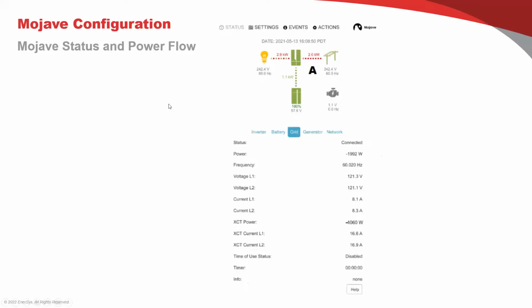Compared to any of you that have done setup and programming with our legacy inverters, I think you're going to be very, very happy with how quickly this installation can go using our UL 9540 Mojave ESS system. It's a really nice system.